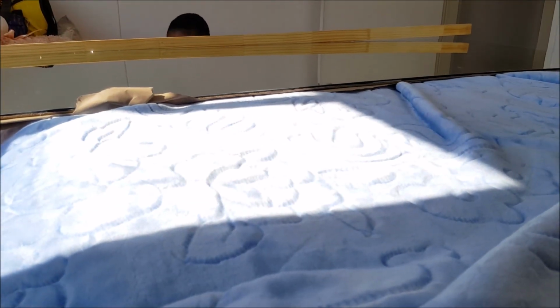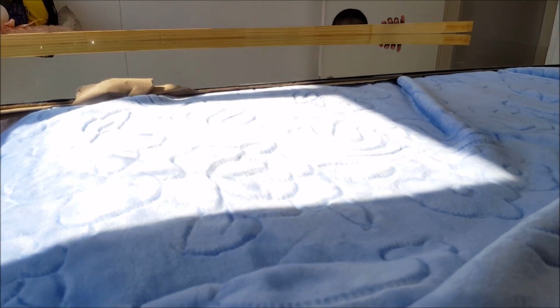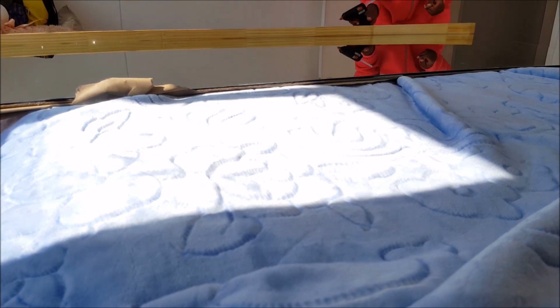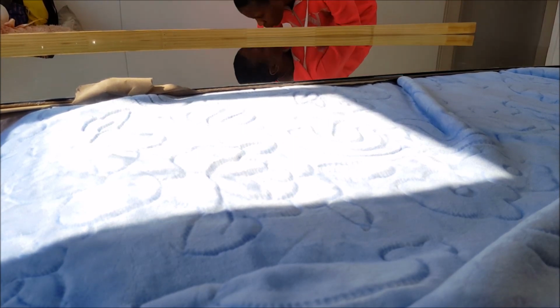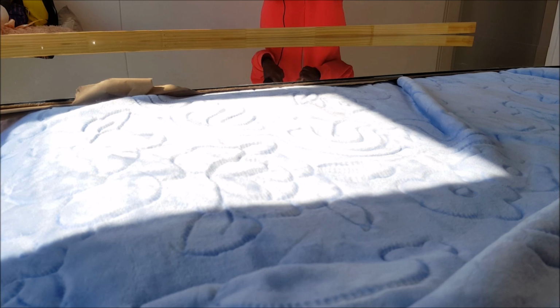And honestly guys, this has been, I think, 2 months now, and my mirror is still holding down. It's still in good condition, it's still intact, it's still in one piece, and I'm definitely rooting for this DIY because I mean 2 months and it's still doing great.